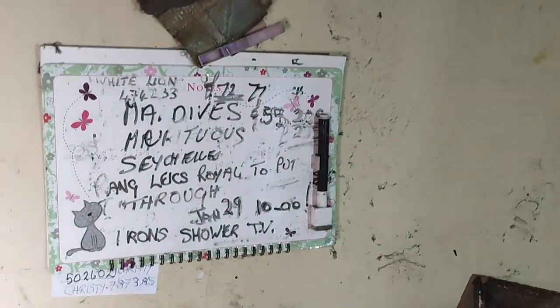We have a calendar here, so this may give us a date. I can't show the calendar, it's got phone numbers on there. What year is this calendar? Can't see a year. Oh, it's 2016. So the last people to live here must have been 2016.